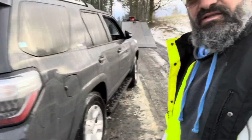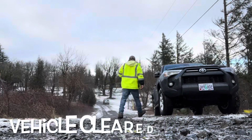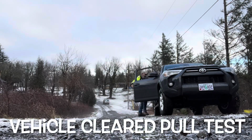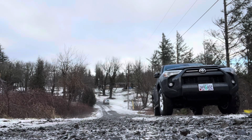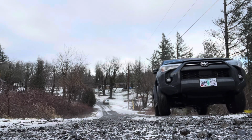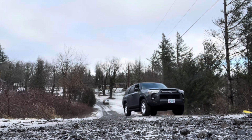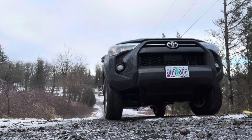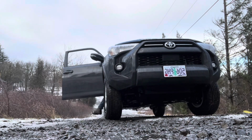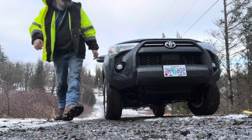We'll see if we need to winch it a little more if you need it to be, but we're gonna try to pull up first. Good to go now. Awesome to watch you do that.